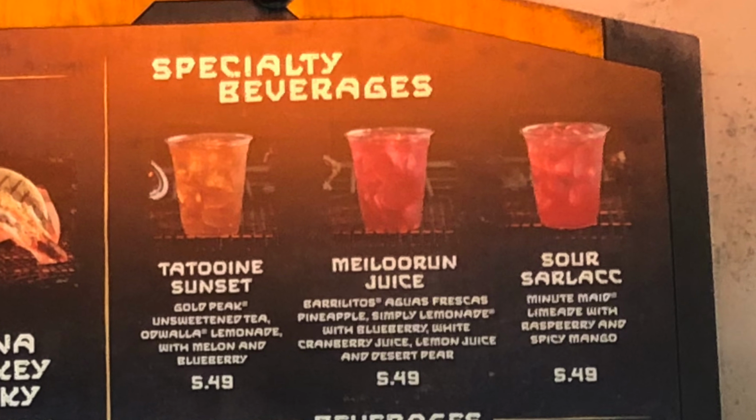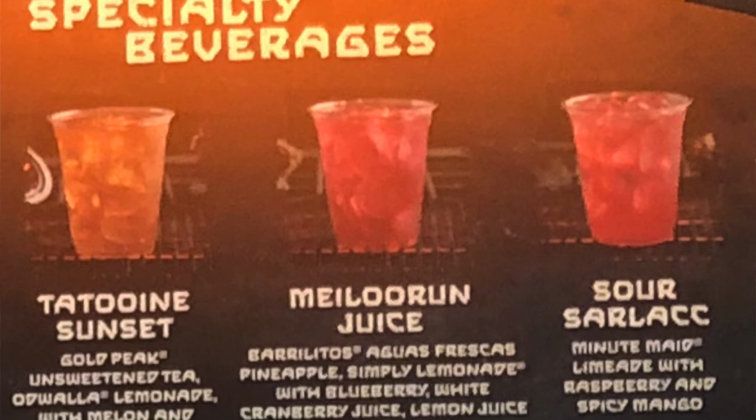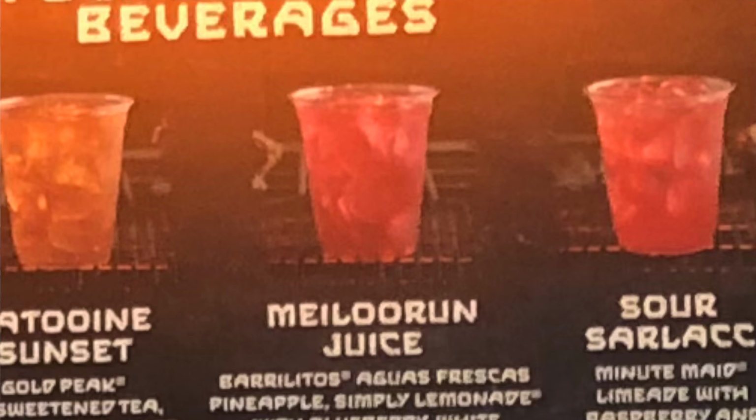So this is called the Milu Run Juice. I'm saying it really slow because it's quite the tongue twister. It's about 5.49 credits. There is an annual pass holder discount, so that's great. It is Aguas Frescas Pineapple, Simply Lemonade with Blueberry, White Cranberry Juice, Lemon Juice, and Desert Pear. So we highly recommend that one. We tried it, we loved it, it's a little bit sweet.